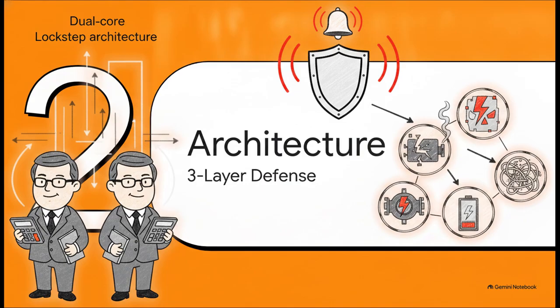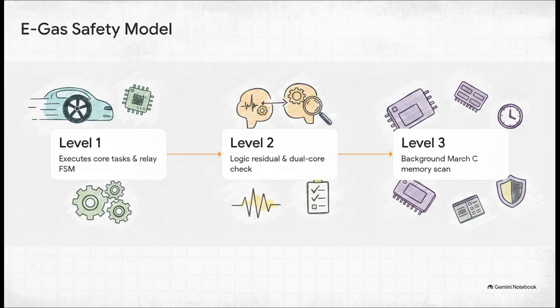Here is how we build a 3-layer defense to guard the core, using ASIL-C and D hardware. To fight off those threats, engineers use a dual-core lockstep architecture. It's basically 2 independent accountants doing the exact same math at the exact same time. If they disagree by even a fraction, boom, the alarm goes off. This fits beautifully into an EGAS 3-level safety model.